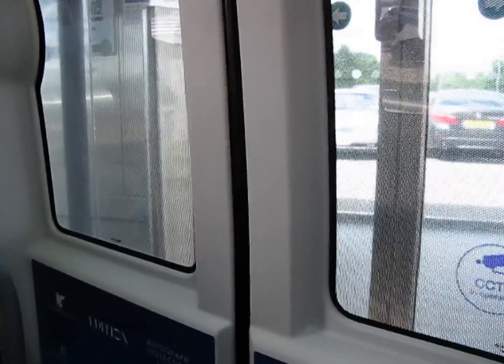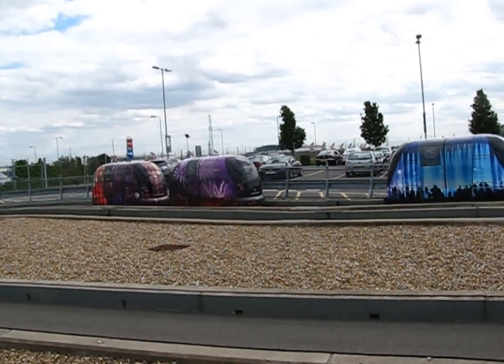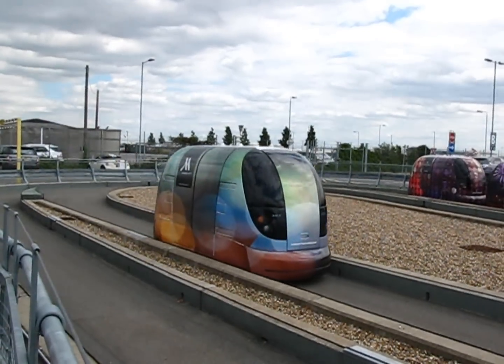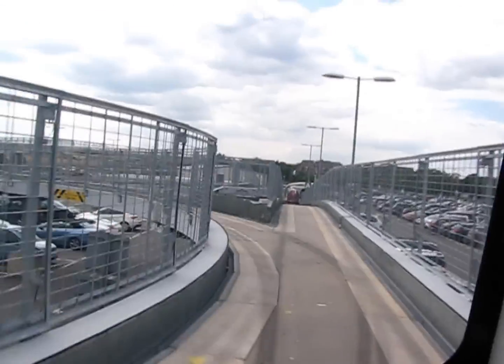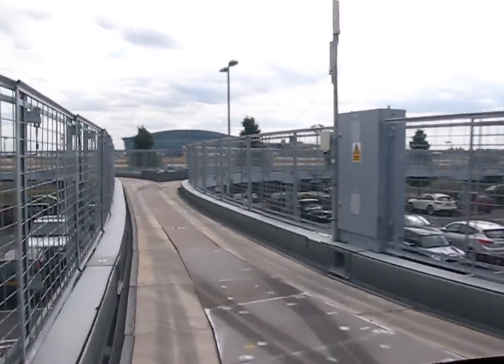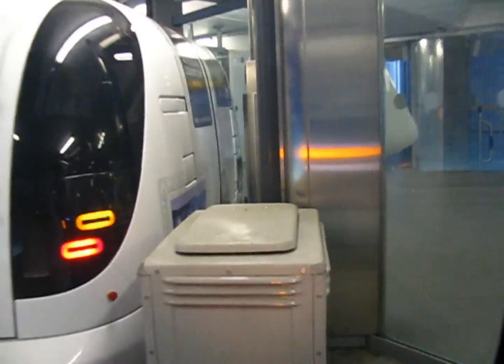Mind your head, leaving the pod. Goodbye. Almost there. When we stop, the doors will open automatically. Thanks for travelling on Heathrow Pod. Don't forget your bags. Mind your head when leaving the pod. Goodbye.